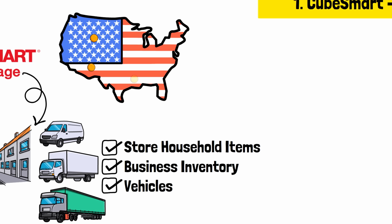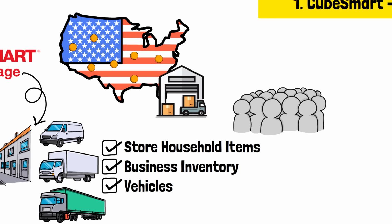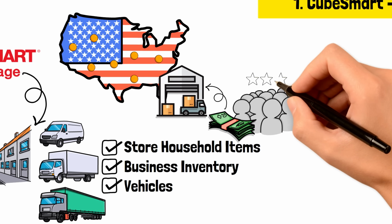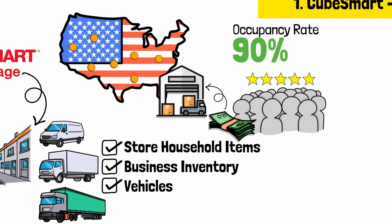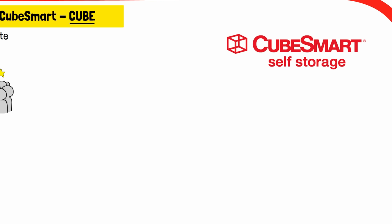CubeSmart's extensive reach with hundreds of locations strategically placed in high-demand areas ensures a steady flow of customers, and consequently, a robust income stream. Their focus on customer service and facility maintenance has earned them a strong reputation, which translates into high occupancy rates of about 90% and the ability to command premium rents. Let's break down the financial metrics that make CubeSmart an attractive investment.